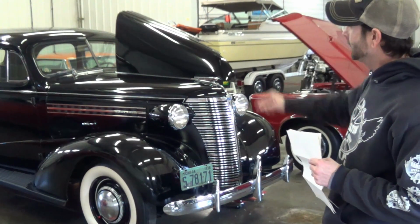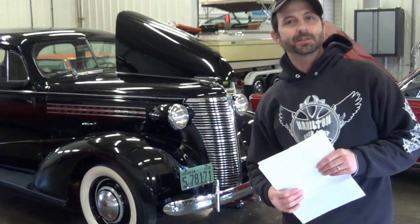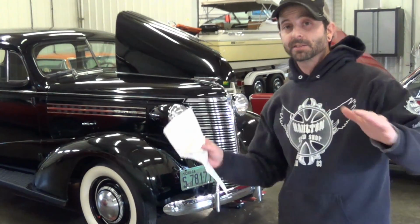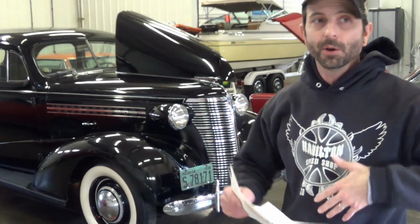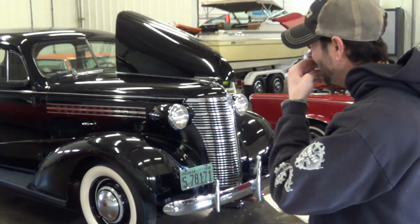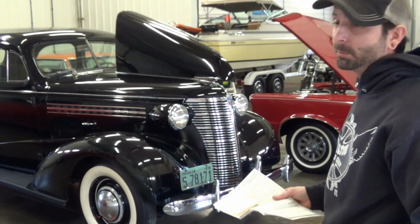Today we're going to take a look at this 1938 Chevy Master Deluxe. This is an all-original car. It's had some rehabilitation work. I don't know to what extent restoration work has been done. It's mostly original, but it's just too nice to be fully original.